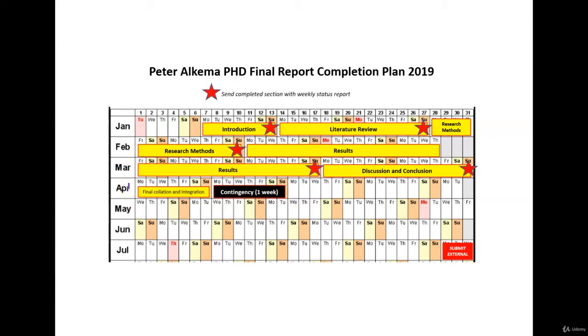A very important principle that I teach in the course, and there's an entire lesson on it, is the weekly status report, which I go into in some detail. And for me, I would send a weekly status update every Sunday night, which I had been doing all the way through from the beginning of my study. And so I made sure that these blocks of work for each of these sections would finish on that Sunday night, and I would then have that section ready to add to that weekly report.